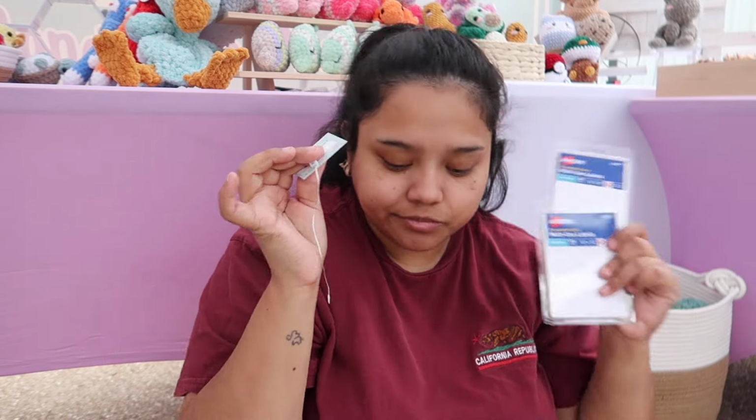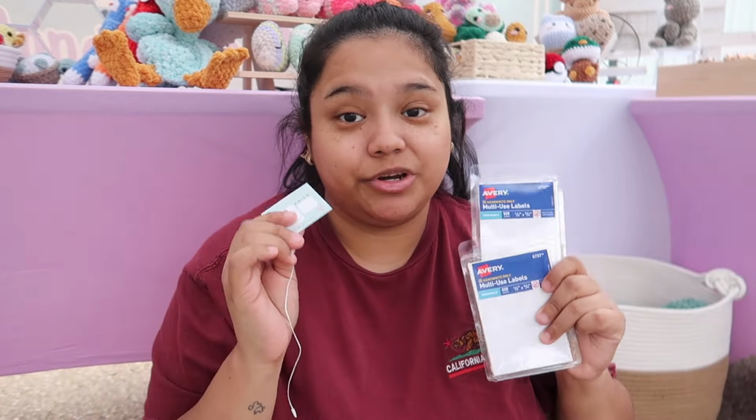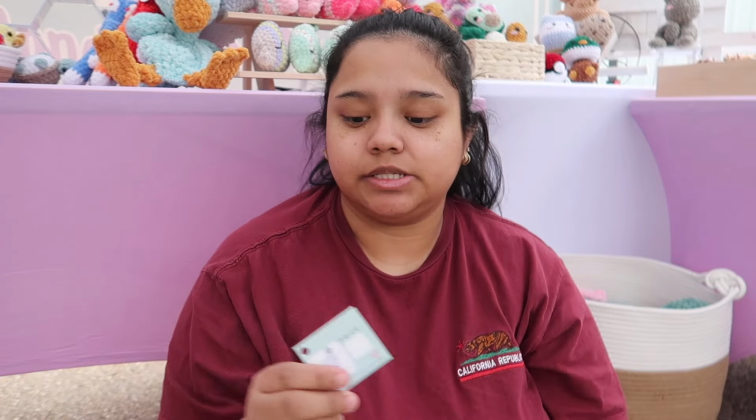I did buy one of those tagging guns, but for most of the plushies, the holes are too big and it just slips right out. So I figured this would be the next best thing. This is what we're using, and I'm very excited. So let's go ahead and start.